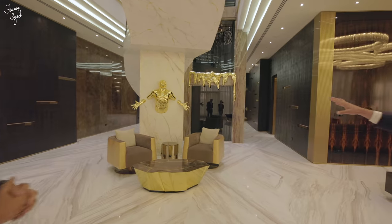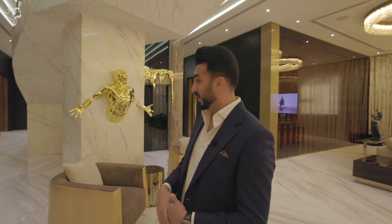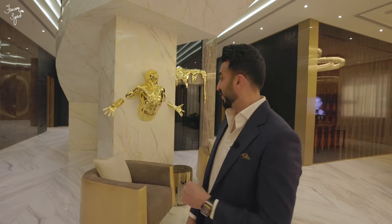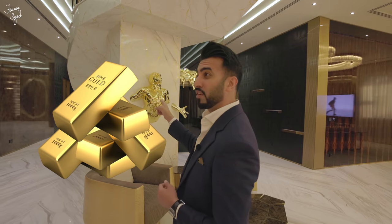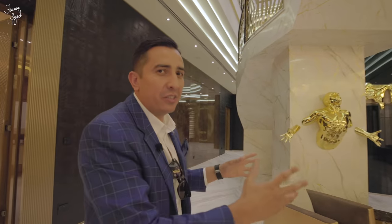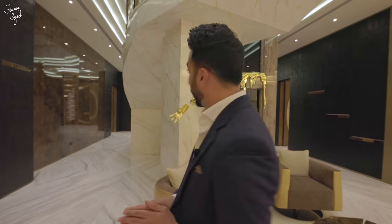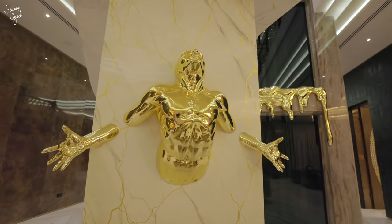I love this art installation on the wall of that gold. I had the liberty of doing a little bit of private tour with Arthur before we started the video, and he actually gave me a very interesting piece of information that 4.5 kgs of gold being used for this. Wow. For the lava walls. 4.5 kgs worth of gold gone into this art installation.